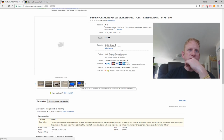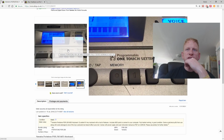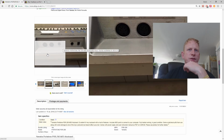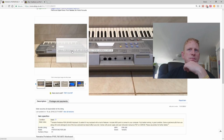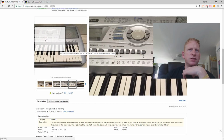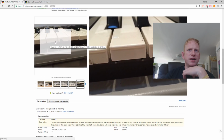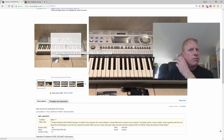As you can see here, I took plenty of photos, and you can see there's various little scuffs on there, hence me taking these photos. But it's not bad. I wouldn't say it was bad condition. I wouldn't say it was excellent, but certainly not too bad. As I say, there's the damage to the key I mentioned, but it was fully working.